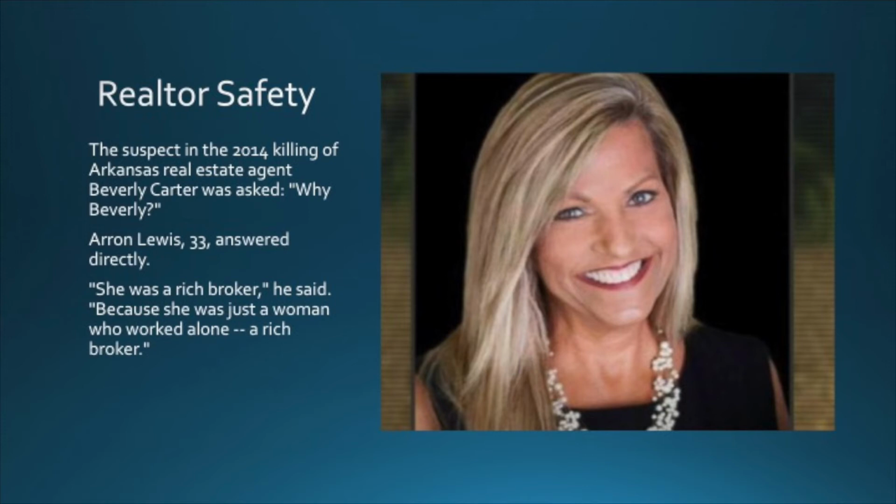The gentleman, or the subject, I shouldn't call him gentleman, as he was being walked from the jail to the courtroom for arraignment, one of the reporters who was standing in the alley between the two buildings asked him why Beverly. Without much hesitation and verbatim, the subject indicated she was a rich broker because she was just a woman who worked alone, a rich broker. I don't know how much more needs to be said there. Obviously, this individual had a lot more information on Beverly than Beverly had on him.